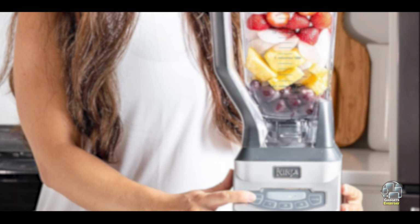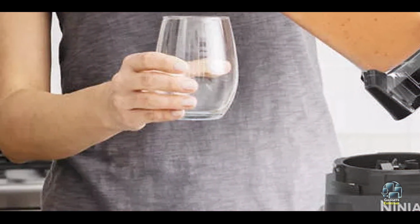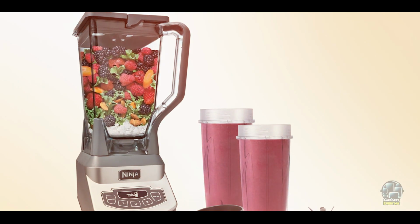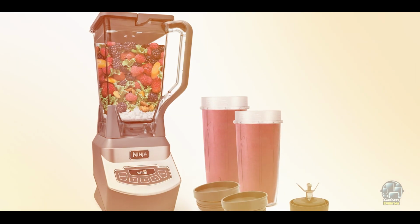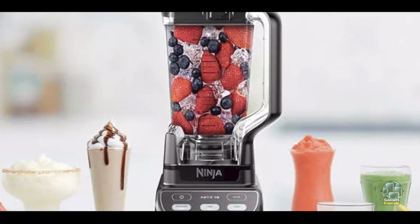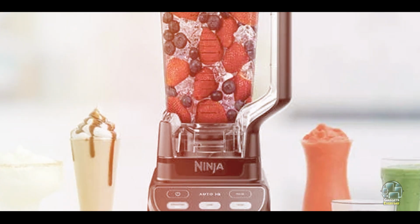Key features: the Ninja Blender boasts a 1,100-watt motor, which provides excellent blending power for tough ingredients like frozen fruit and ice. It features total crushing blades that ensure smooth blending by pulverizing ice and frozen fruits with ease. The 72-ounce pitcher offers a large capacity, making it perfect for families or parties.